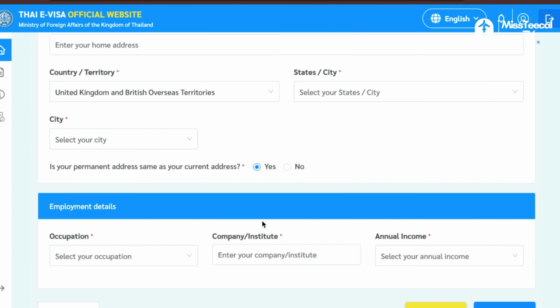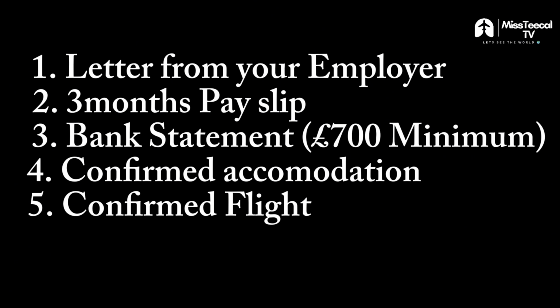You need to submit a letter from your employer that you actually work where you say you work. You need to submit your 3 months pay slip. You need to submit your bank statement, which has a minimum of £700 in your account as closing balance in the last 3 months. So a minimum of £700, or else your visa will be rejected.